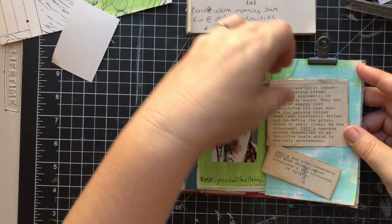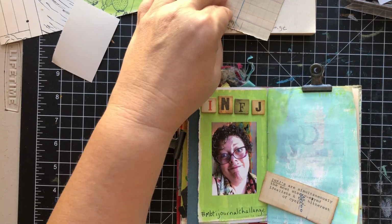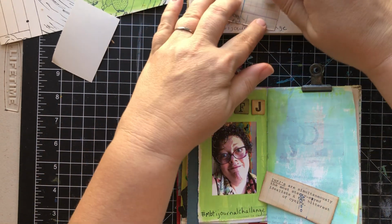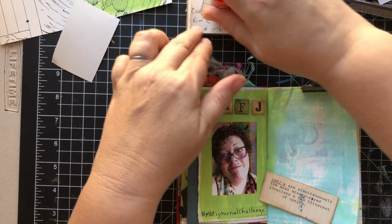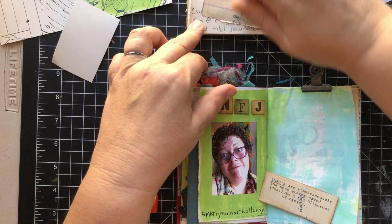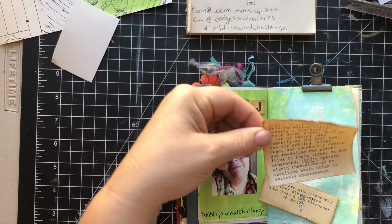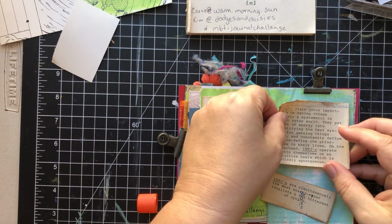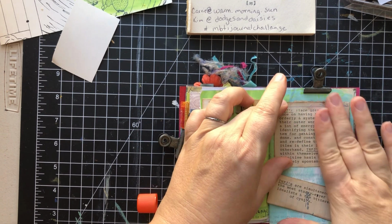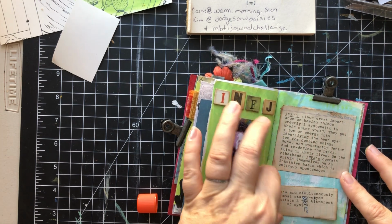And let's get these glued in on the other side. Got a glue stick here. Make sure it is good and covered. Yeah, and I don't know why I just sang like the circus song. That's my life. Awesome sauce.